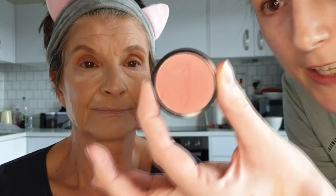Okay, we're going to transition to more of a pink shade now. I'm going to take this shadow here, it's just a plain pink matte. And I'm going to use a smaller brush, if I have one. I do. Close your eyes for me.